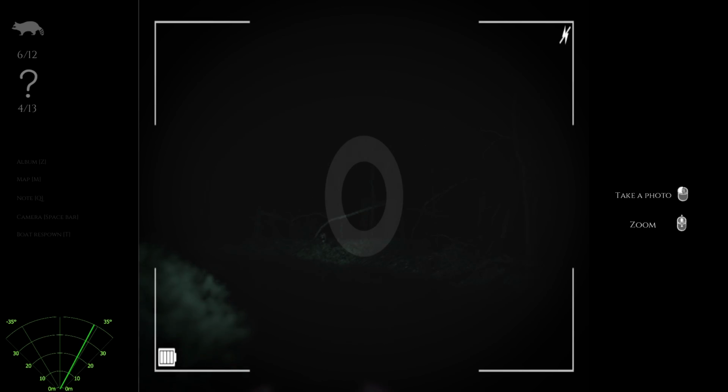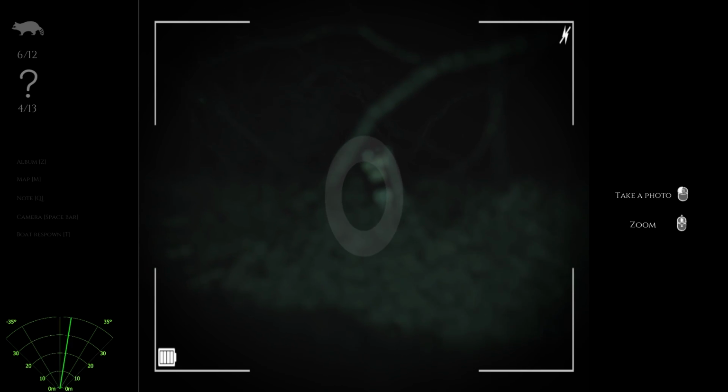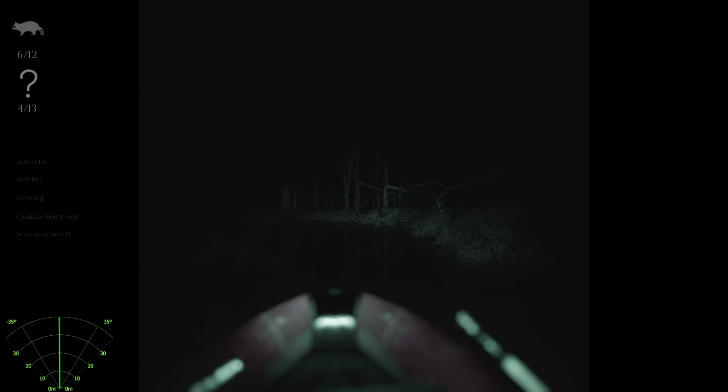A dark river winds through an abandoned park, haunted by strange sightings and eerie sounds. Armed with nothing but a camera and your trusty boat, you're here to uncover its mysteries. Will you solve the enigma of Raccoon on a boat, or will the shadows claim you first? Let's dive in and find out.